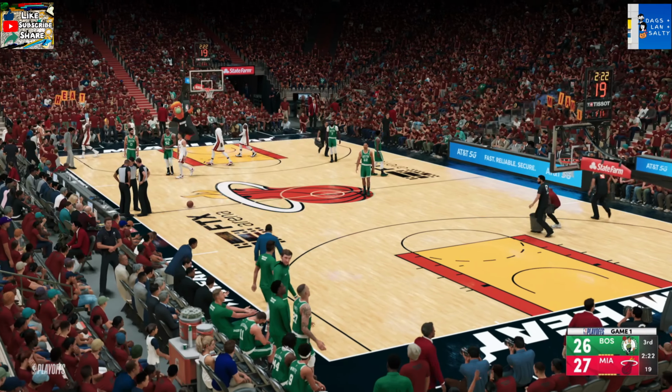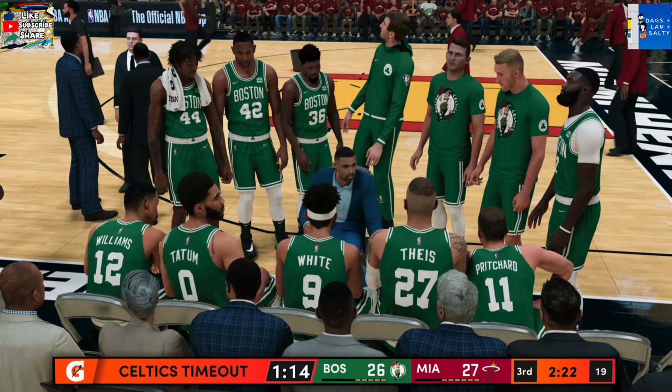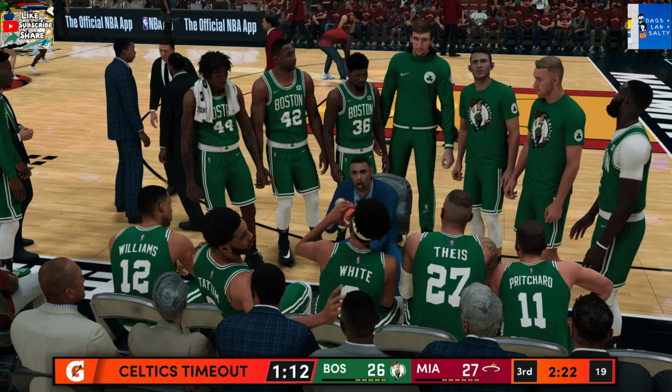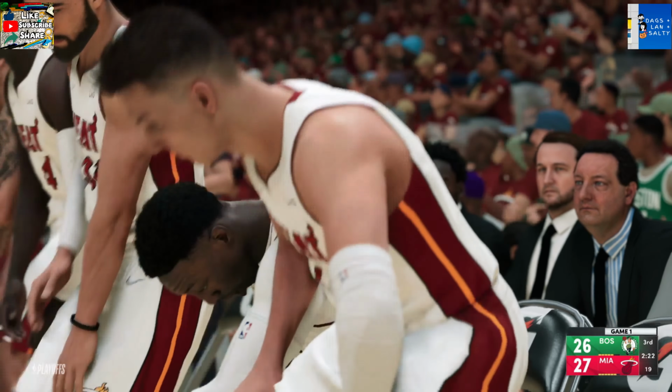The former number two overall pick in 2013, Oladipo gives you production, but he also plays with a bit of an edge. Martin, he's checked in for Miami. Strus comes in for Butler.